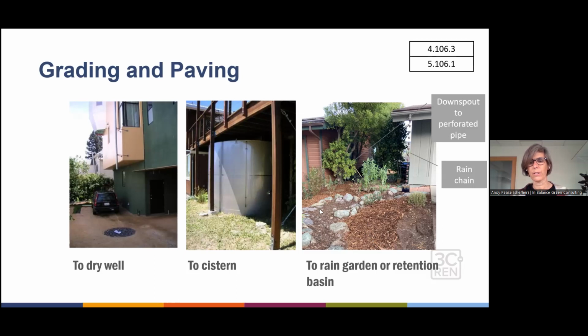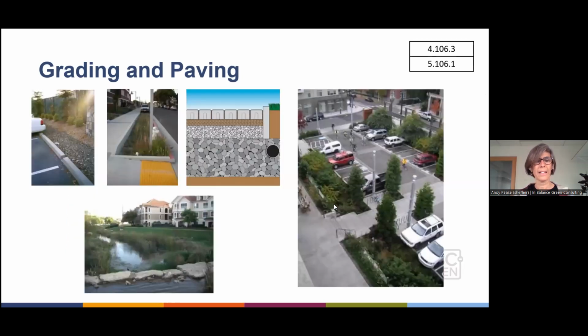Here we show a rain garden. There's a rain chain here from one neighbor, and this one's a downspout that goes to a perforated pipe. So we're capturing the stormwater on site. And again, this is the fun stuff. This is how we get to support our aquifer.